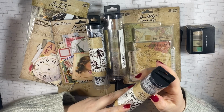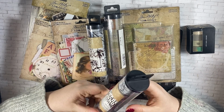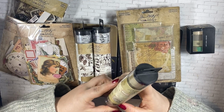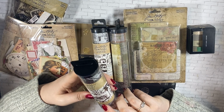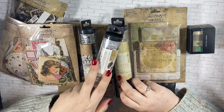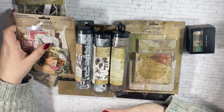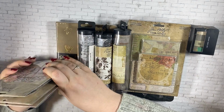This one is typeset composer is what this one's called. And this one is document. And this one is botanical. So yeah, I'm very interested in these. And all of this stuff from Joann's was 40% off. So I realize I'm supposed to be buying presents for other people, but I just couldn't pass them up.